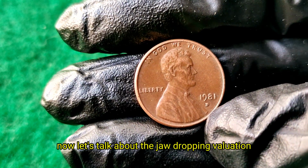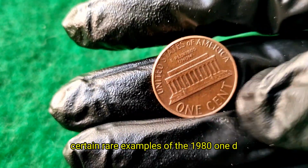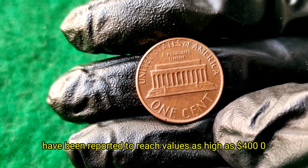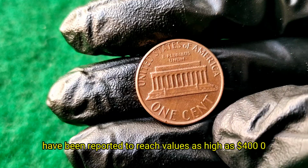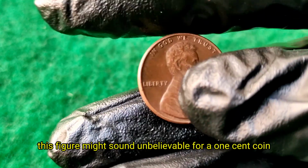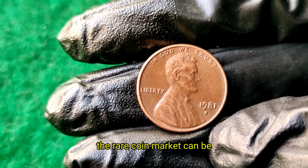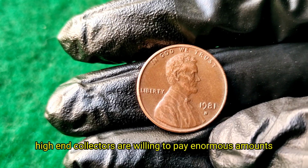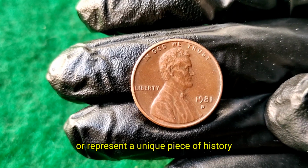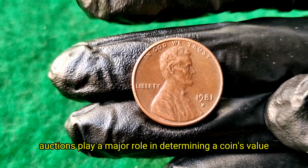Now let's talk about the jaw-dropping valuation. In today's auction market, certain rare examples of the 1981D Lincoln Memorial Penny have been reported to reach values as high as $400. This figure might sound unbelievable for a 1-cent coin, but it reflects how passionate and competitive the rare coin market can be. High-end collectors are willing to pay enormous amounts for coins that complete their collections or represent a unique piece of history.